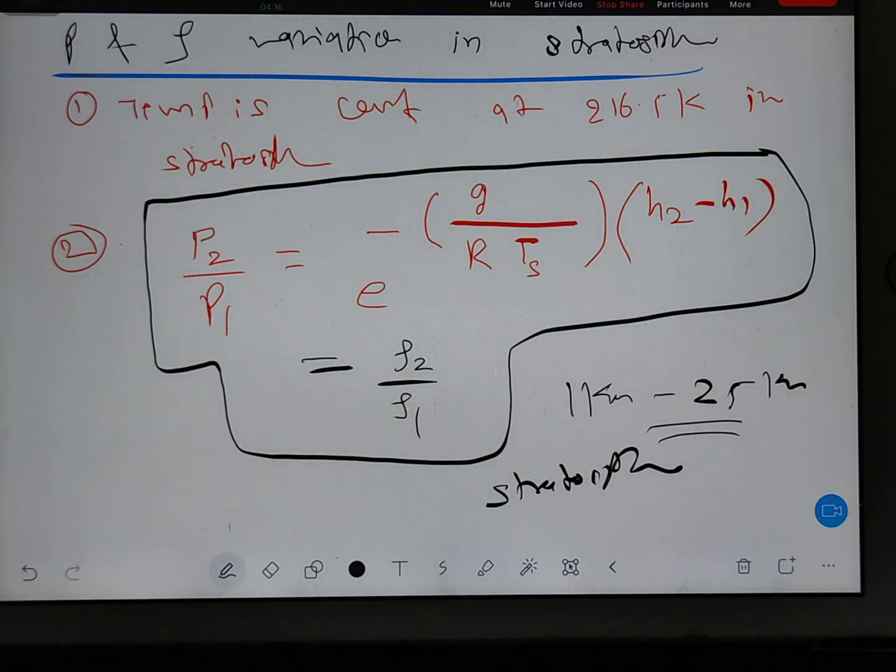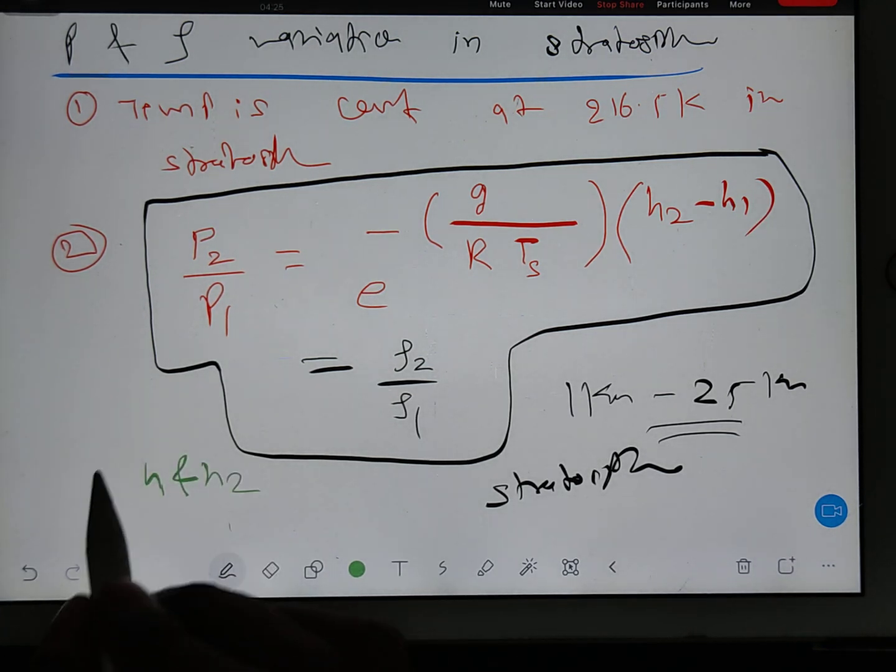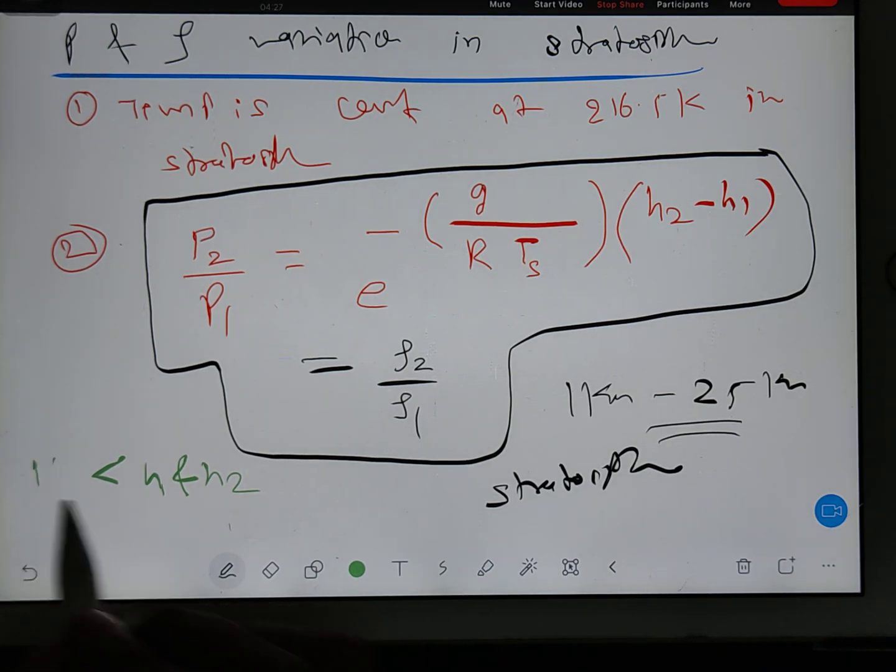So whatever H1 H2 values you are taking, they both will be under the limit, means H1 and H2 both will be under limit 11 to 25, right? I hope you understood this part.